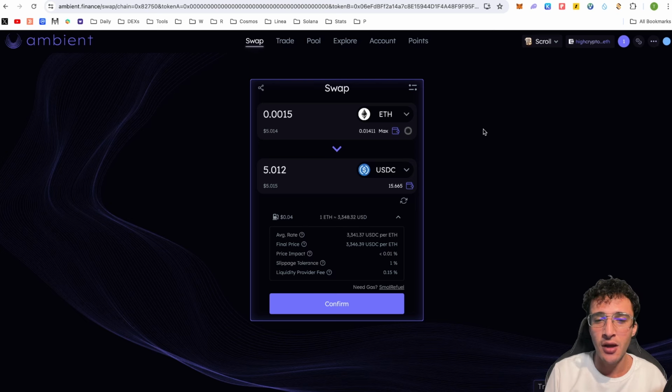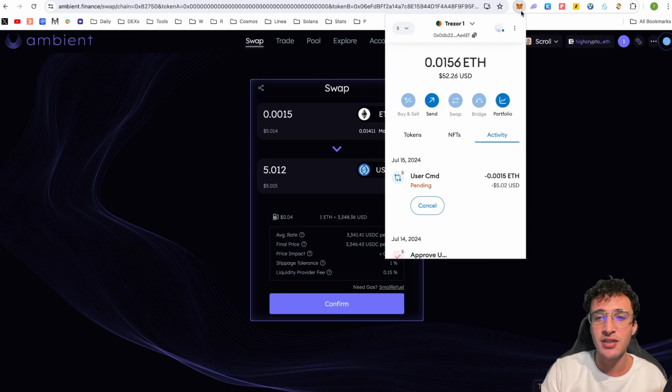So what we're going to do is after we've done these Scroll transactions, we're going to quickly get off this network and move over to Blast. But I'm going to show you Scroll marks in the meantime while we wait for this transaction to be completed, because we could be here for a while.